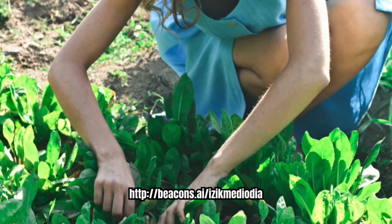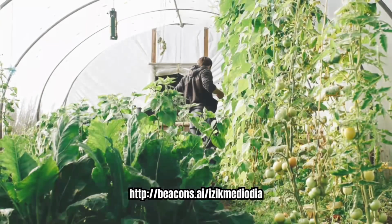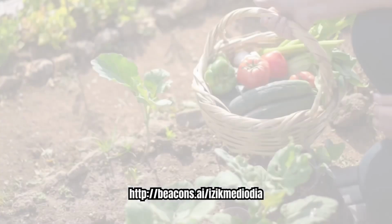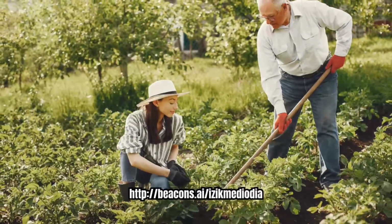Let's talk about saving money on gardening supplies. Gardening doesn't have to be expensive. You can upcycle containers like old jars or yogurt cups to start seedlings, and many local nurseries give away small pots and soil for free. You can also trade seeds with friends or online communities to diversify your plant collection without spending a dime.